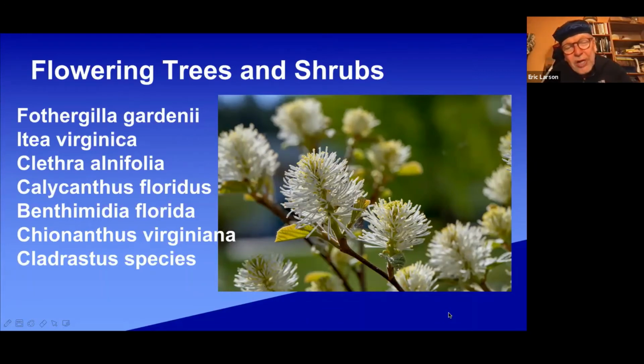Benthamidia florida is the new name for the flowering dogwood. Now we're into trees. The flowering dogwood, and Chionanthus virginicus, which is wonderful. It's the fringe tree, a lovely native with white, totally knock-dead fragrant flowers, and Cladrastis species, excuse me, which have fragrant pea-like flowers, also a native.